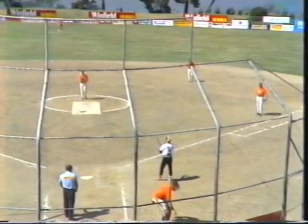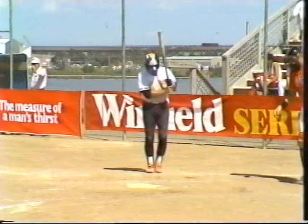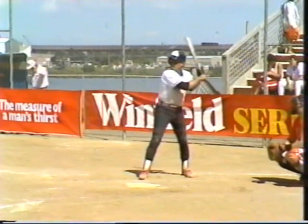He looks dangerous in there, Max, doesn't he? Well, the thing about him, Marshall, is you never know what's going to happen next, because he's the sort of player that if there's nothing happening, he'll make it happen. Yeah.